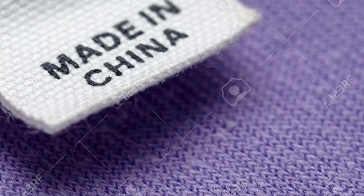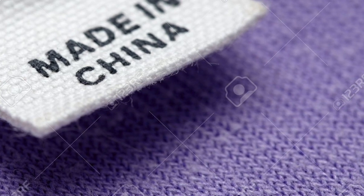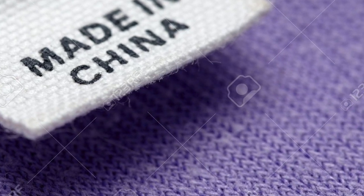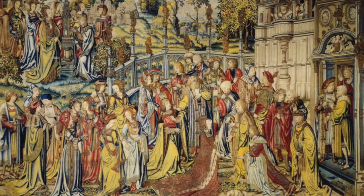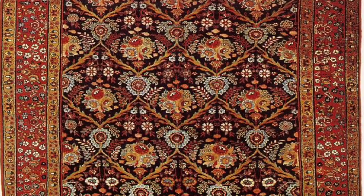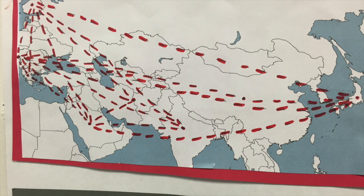You may also observe it says the country it was imported from. During the time of the Silk Road, clothing didn't come with these tags, but they were still traded. Some cloth items traded along the road included wool fabrics, textiles, tapestries, fur, and carpets. Every civilization, except Africa, traded and imported cloth textiles. Cotton and wool were the most popular styles in this time period.